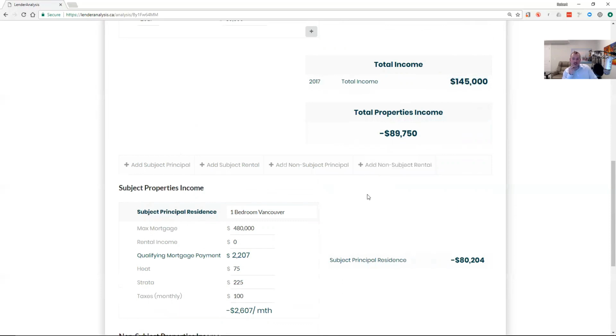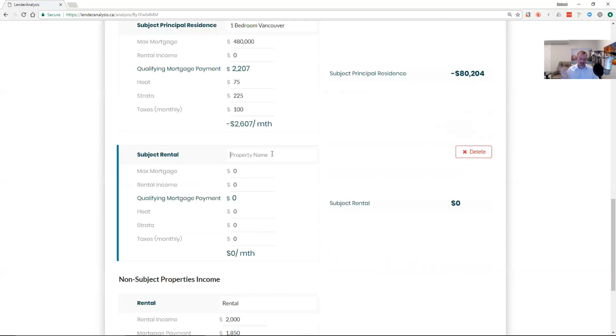But let's say we take it to another level. Let's say the client actually wanted to go buy, and we want to do this quickly. We wanted to go buy another rental. What kind of rental could he want to do? So I would just click on Add Subject Rental. Let's say I'm dealing with Coast. So let's just do a test. The client's asking me, what could we do? So let's just do a test rental.